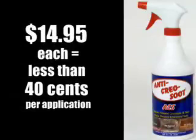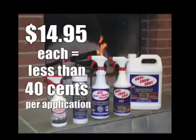And compared to competitive products, such as the many creosote-fighting logs that are on the market today, Anti-Creo-Soot is also more economical to use. At a cost of only about $14.95 per bottle, a typical application of Anti-Creo-Soot costs less than 40 cents. Less than 40 cents is all it takes to keep your fireplace clean and safe.